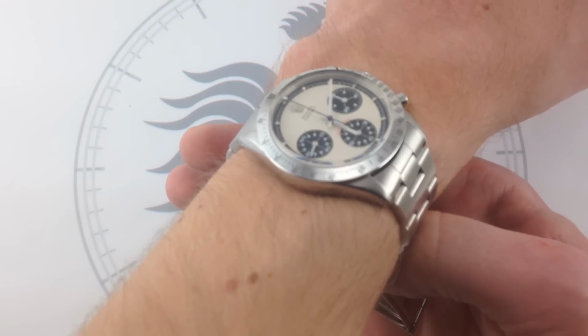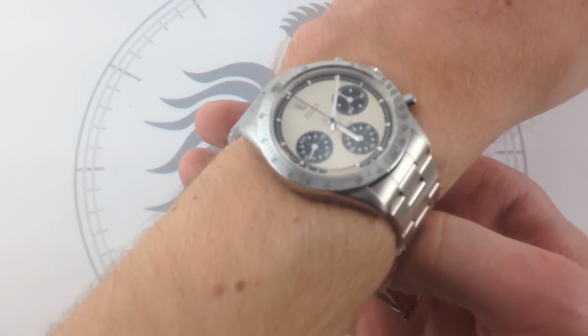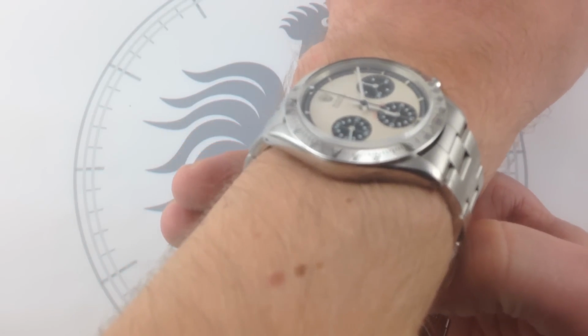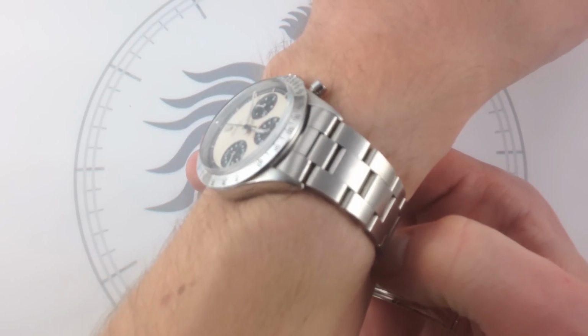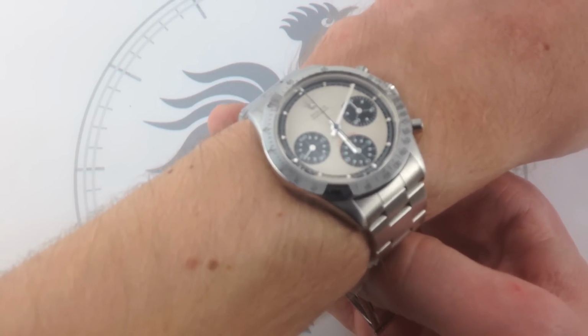As I said before I started the video, if you clicked on the hyperlink, you probably already know the story. So let's go in depth. Now, first and foremost, for reference, my wrist is 6 1/3 inches, 16 centimeters. It looks great. The fact that it has large flared lugs and an integrated bracelet means it does wear a little bit larger than its nominal 36.5 millimeters.